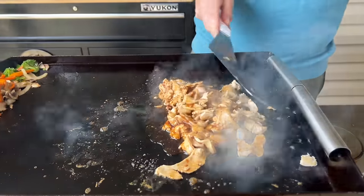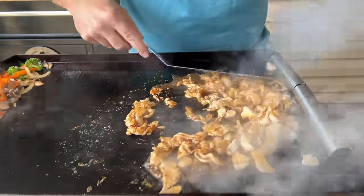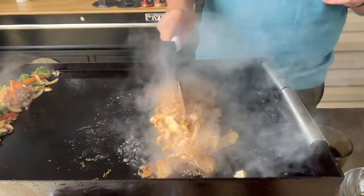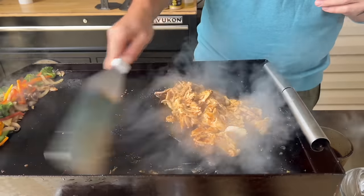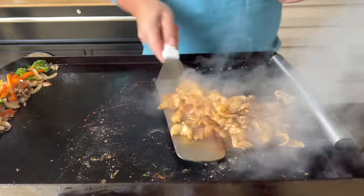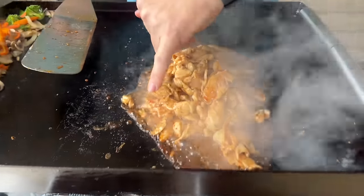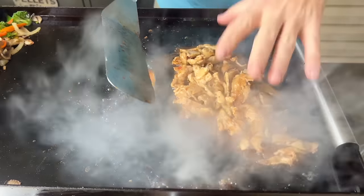So now what we're doing is separating our flavors. We're allowing that chicken to cook in the sauce. If you notice, especially new griddle owners, we don't really teach a lot of times temperature on the griddle because so many fluctuations happen. If you see right now, you see how the sauce is reducing? That's what I'm looking for, okay? You see over here, there's not much sauce reducing because this side of the griddle is cooler.